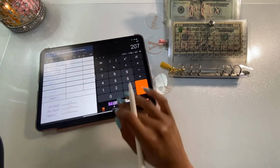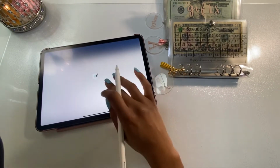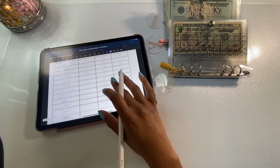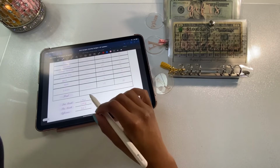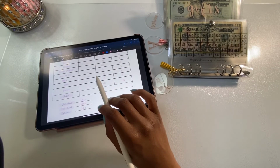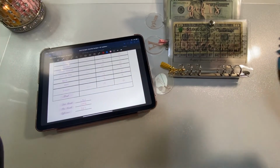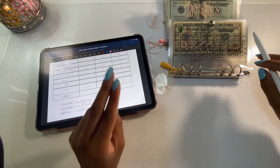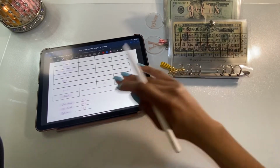All right y'all, so for the month of April, we were able to save $207. However, I do want to remind you all, this is just for my sinking funds. It does not include my actual savings that goes directly into my bank account, my emergency fund, or my investment account.